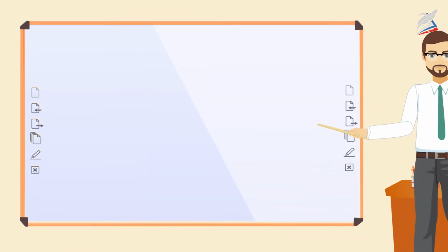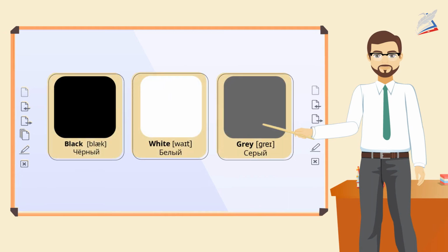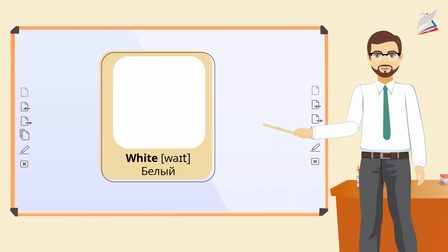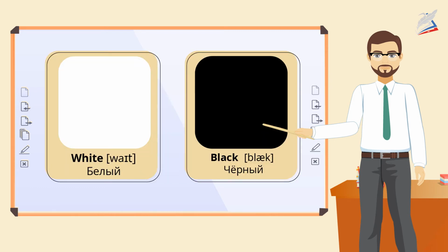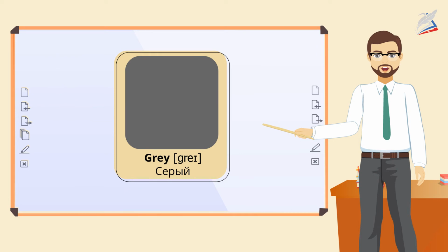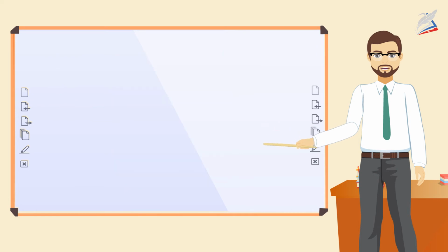What other colors do you know? Look at the screen. These are white, gray, and black. Let's repeat. White, gray, black. If you mix white and black, you get gray. Very well done. We're coming to the end, but let's remember two more colors.